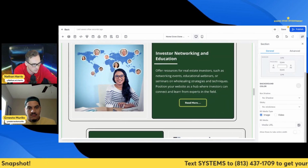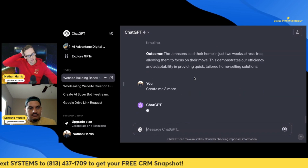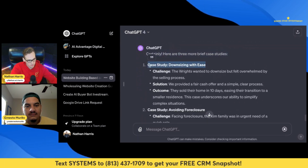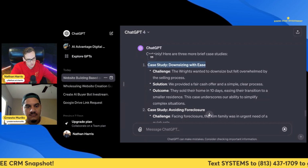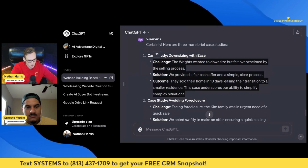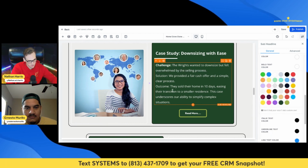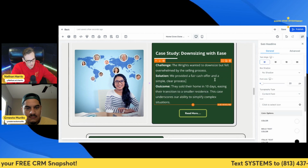Here, you know what? I'm just going to go to ChatGPT and I'm going to say, create me three more. And then we'll just do a couple of them there to continue selling them on why Rising Star is great. Yeah. I'm just pasting them in the website right now. We don't want it to be black bolded text color. We want it to be white. There we go. Boom.